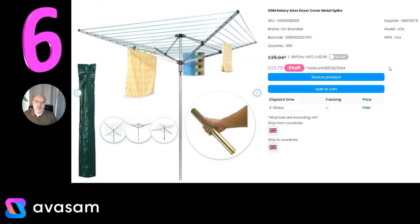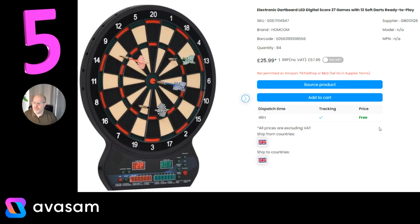Number 6, we've got the rotary air dryer. So always sells well between this. It's always between this product and the standard closed pole with the nylon from supplier 76. This one's again on promotion for a couple of days. £23.79 and free postage. And from supplier 126, darts still remains popular here.